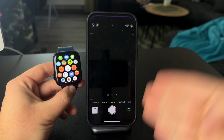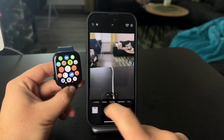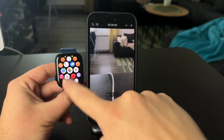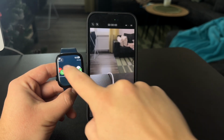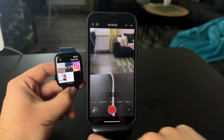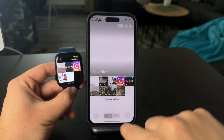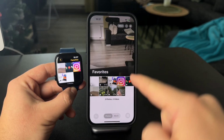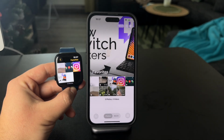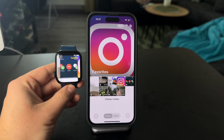When it comes to videos, there is no built-in way to bring videos over to the Apple Watch inside of the gallery. The gallery only supports photos, right? I have the favorites folder synced to my Apple Watch, but when I check out the favorites folder on my iPhone, it includes 4 different videos which just don't work on the Apple Watch. It just doesn't show up that way.